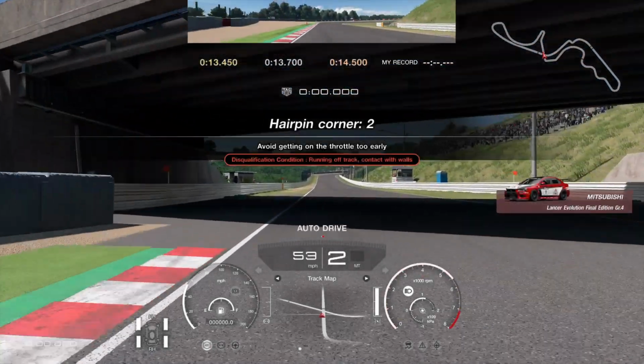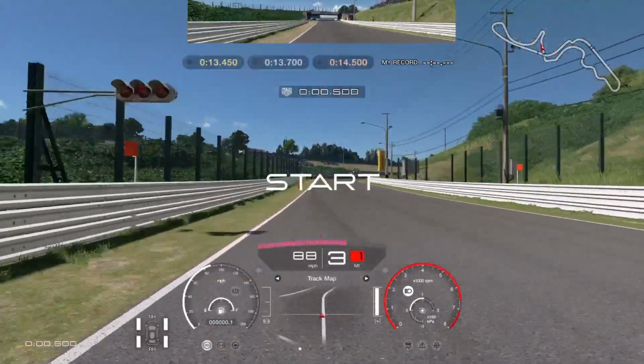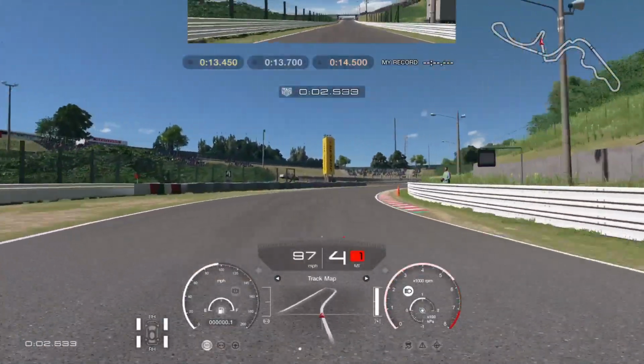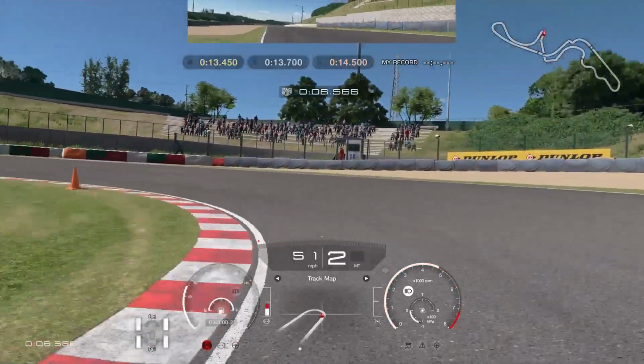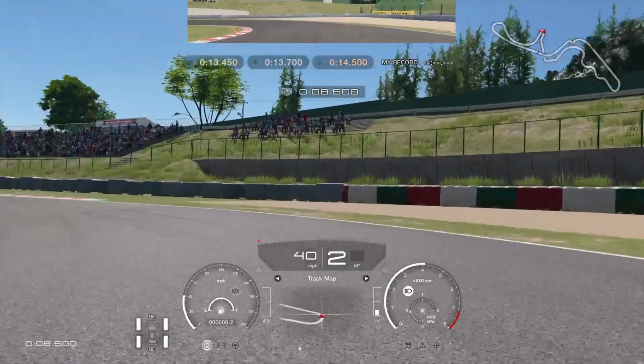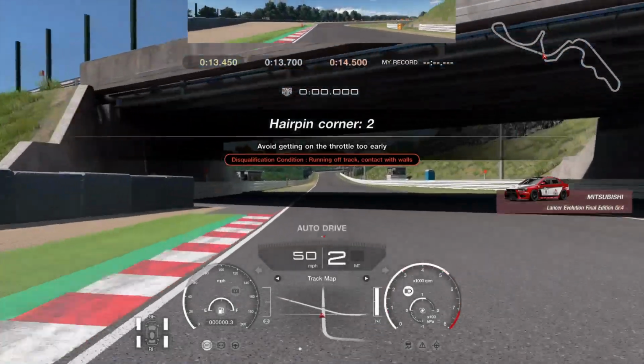Right, let's see if we can do this hairpin corner first time. And we don't mind this circuit, so let's see if we can do this one in the Lancer Evolution. Right, this corner can be an absolute pain at times. Right, onto the curb, slow it down. Nope, didn't get that turned in. Right, so let's see if we can do it second time.